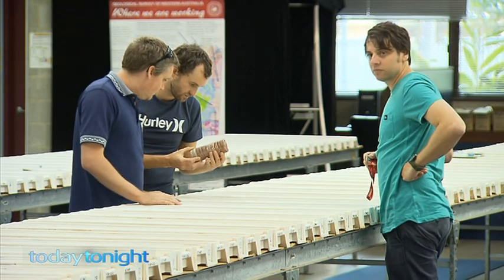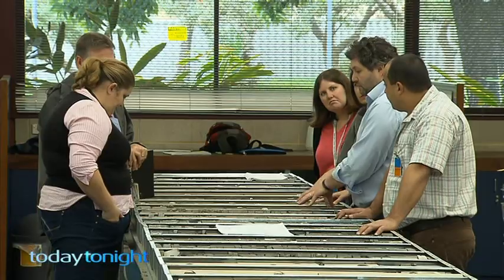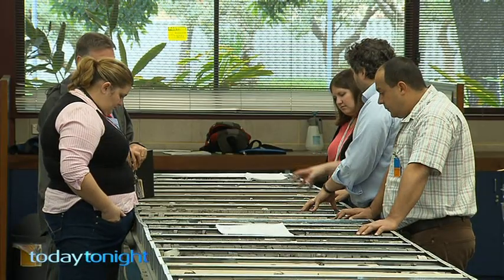We've kept all the samples. They can just go back and view all this stuff from 20, 30, 40 years. It was built by the state government to encourage mining and exploration companies from all over the world to invest in WA's rich mineral treasures.